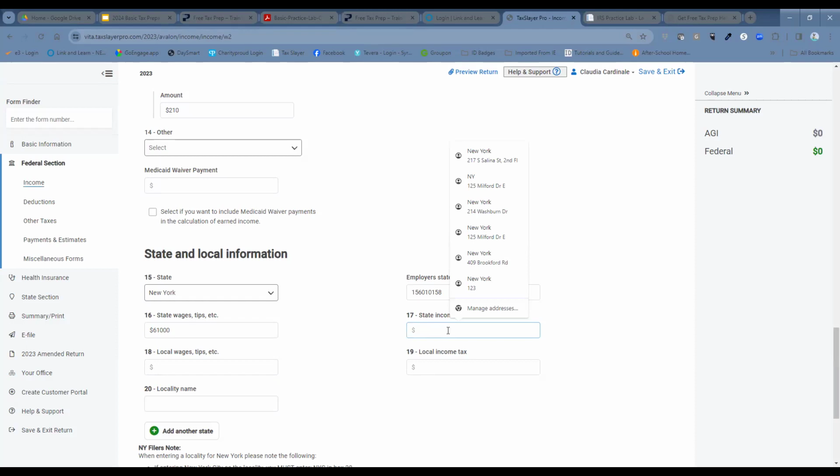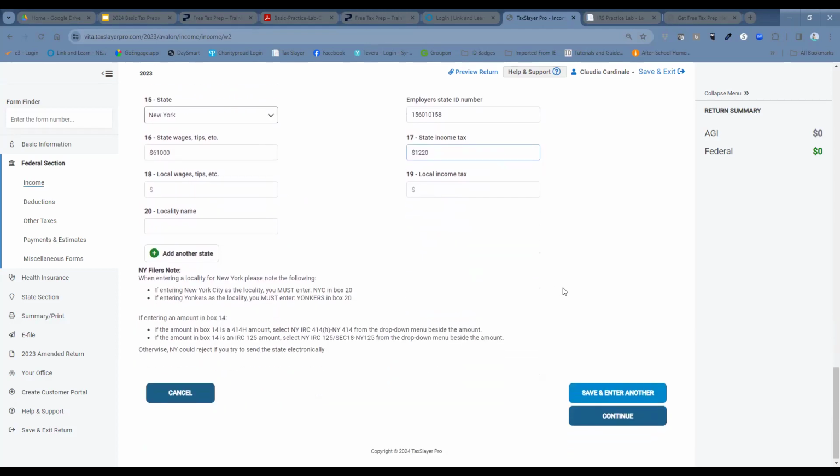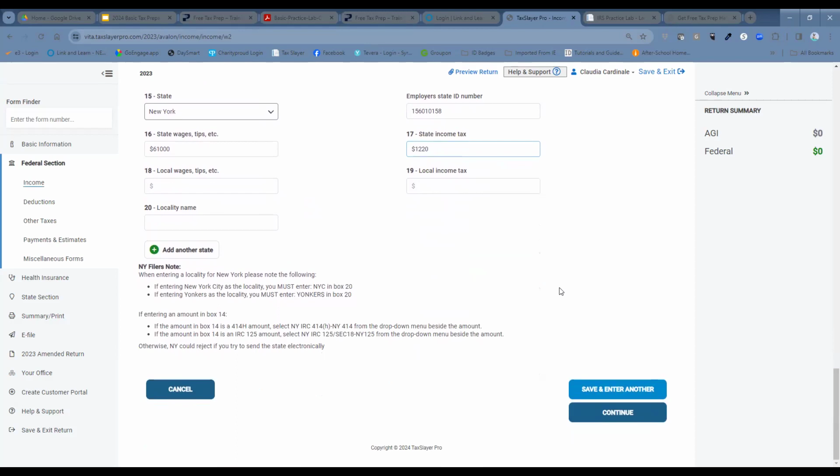The state income is that, and then taxes is 1220. You're going to scroll down, and there are no more W-2s for this, but if there was, you can go ahead and hit save and enter another, but since there's not, we're going to hit continue.